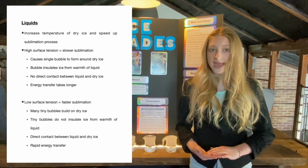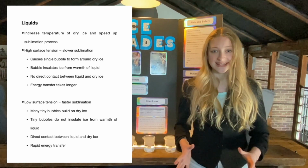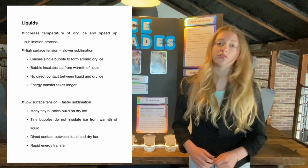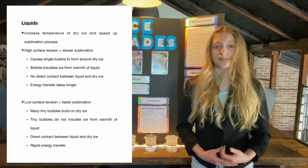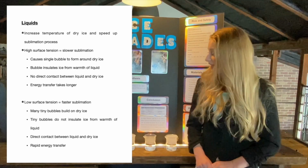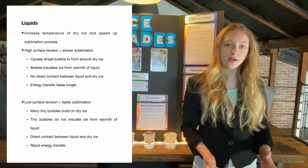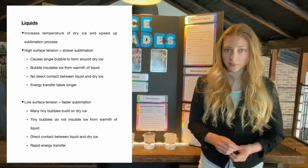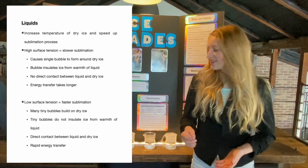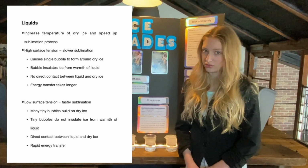It causes a single bubble to form around the dry ice when the dry ice is dropped in, which is pretty cool. That bubble around it insulates the dry ice from the warmth of the liquid, so there's no direct contact between the dry ice and the liquid. That makes for a slower energy transfer. With low surface tension, however, it makes a faster sublimation. Instead of one big bubble forming around the dry ice, a bunch of little tiny bubbles form on the dry ice, so that doesn't really insulate it. There is direct contact between the dry ice and the liquid, which makes for a rapid energy transfer.